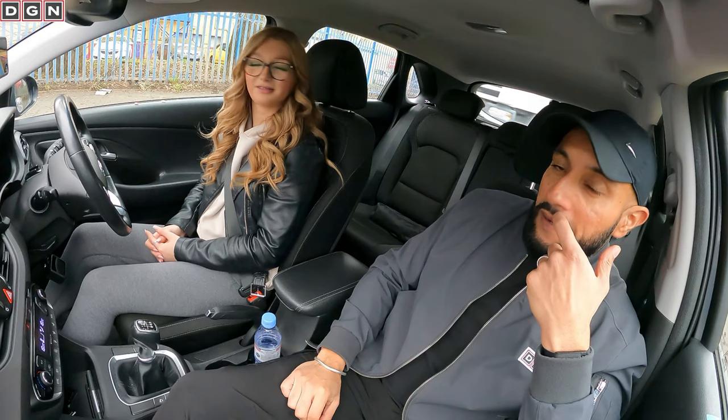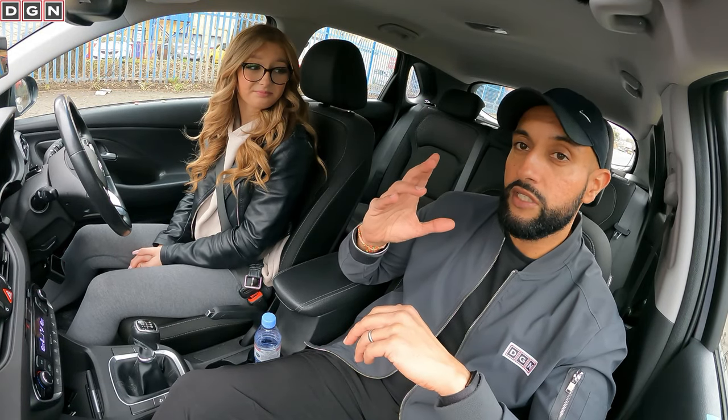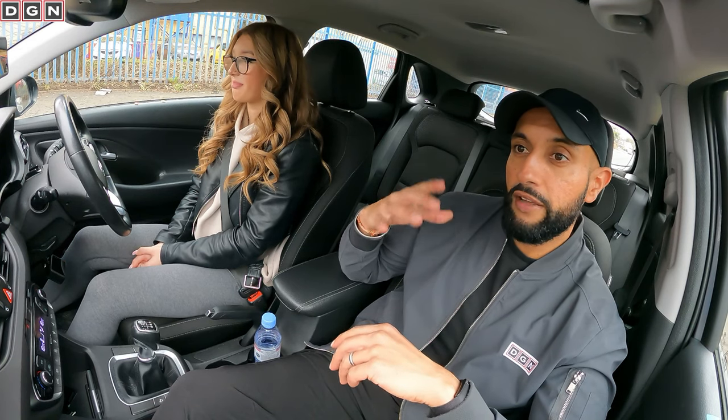And Phoebe, what are we doing today? Roundabouts, big roundabouts, turning right. Probably one of the most difficult topics for instructors to teach and for learner drivers to pick up. So don't expect to do this in just one driving lesson. It will take around three lessons to get to a stage where you're quite comfortable on it.